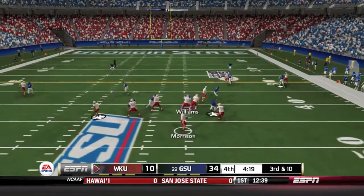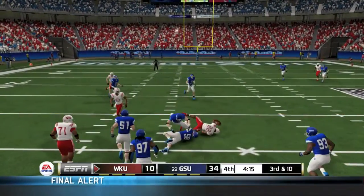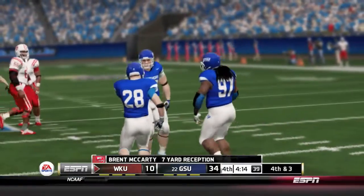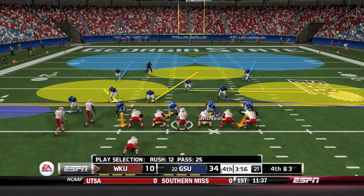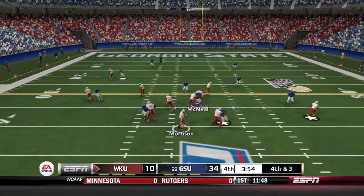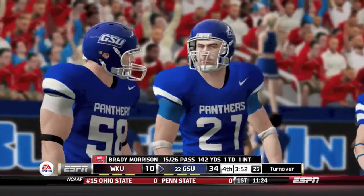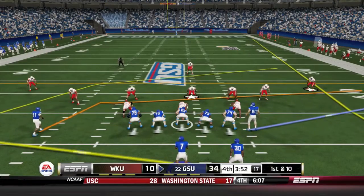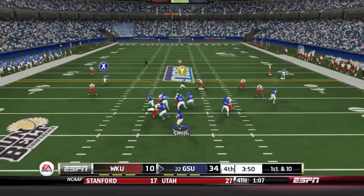They need a first down and get some points on the board. Morrison stepping up, dumping off to McCarthy, and McCarthy's going to be dragged down short of the first down line. That'll bring up 4th down, and Western Kentucky is going to go for it, down by 24. Morrison back to pass, and he's going to hit his receiver, but he's out of bounds, and they turn the ball over. Georgia State takes over here, up by 24.